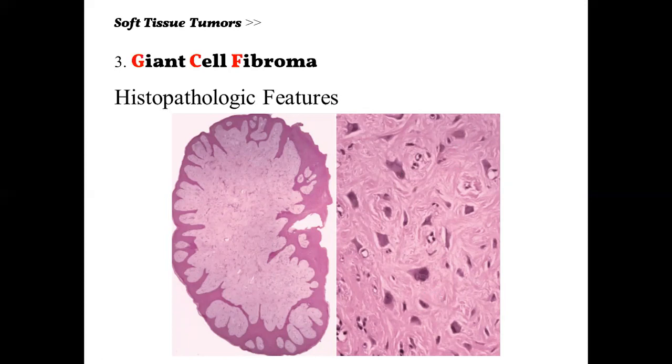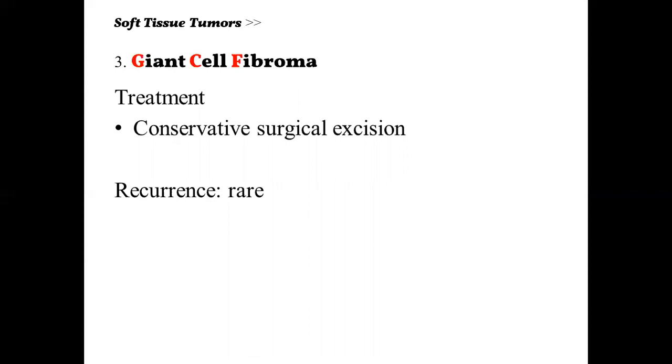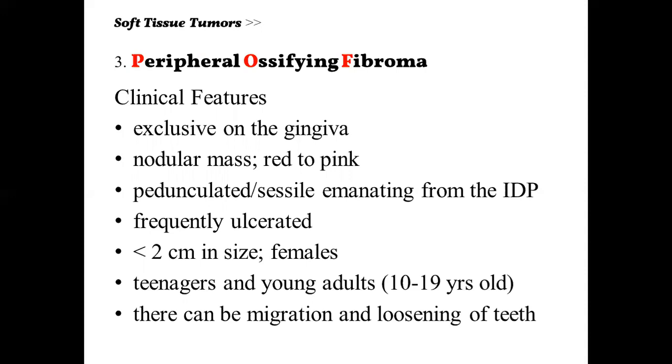So the treatment for this one is a conservative surgical excision. The recurrence is rare. Okay. And the last one, I think the last one, is the peripheral ossifying fibroma.